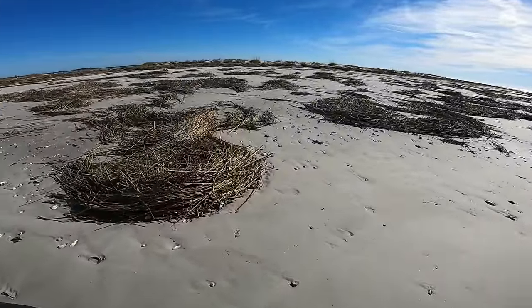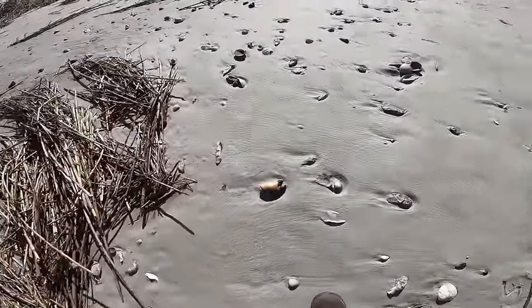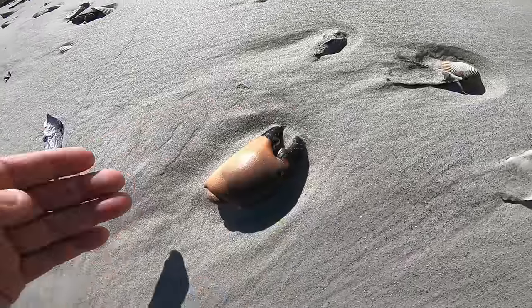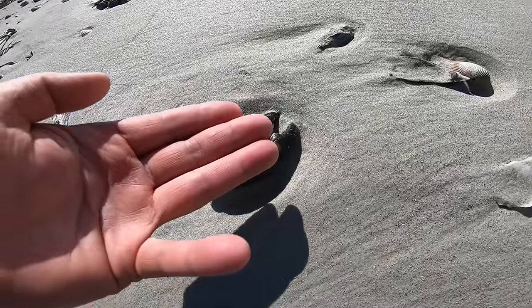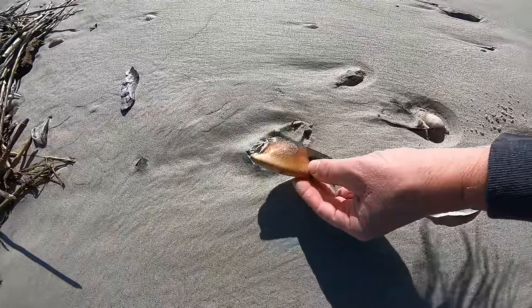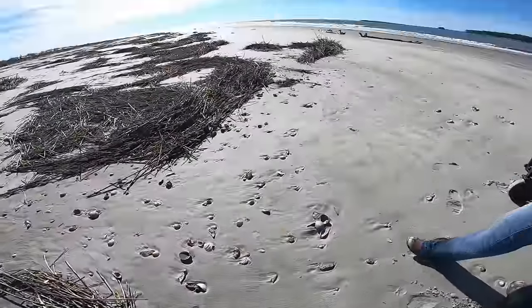And check out whatever that is. Oh man, this right here is one of the big stone crab claws. And look at the size of it. Say that five times fast. And it must be freshly deceased, that's why all those bugs are on it. It is. It's got to be.